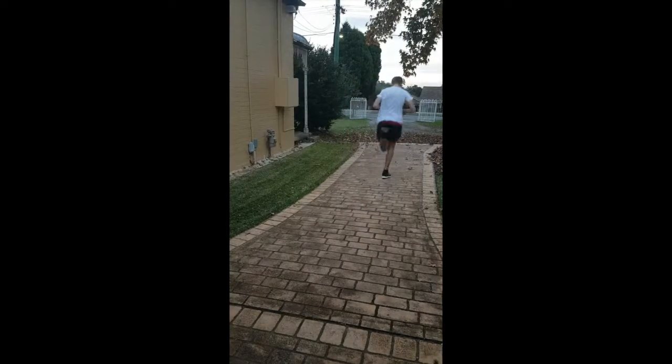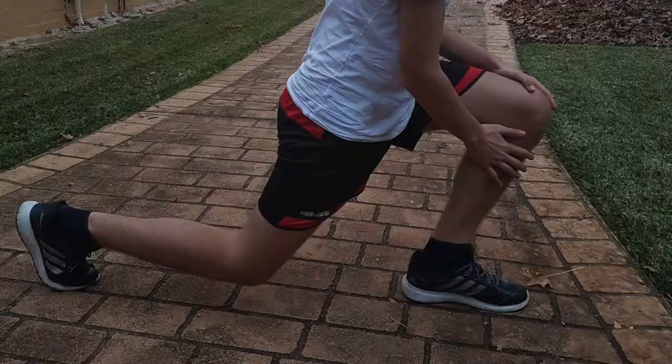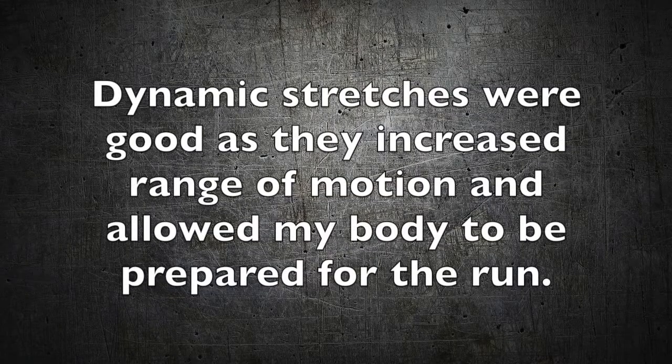The dynamic stretches I used were butt kicks, high knees, and lunges. Dynamic stretches were good as they increased range of motion and allowed my body to be prepared for the run.